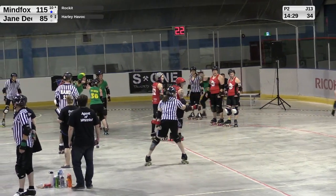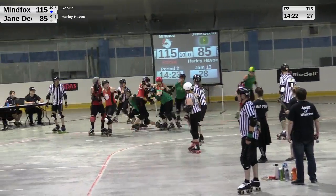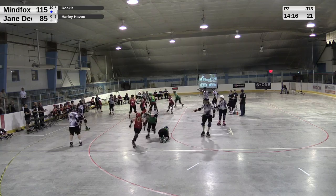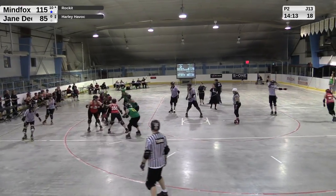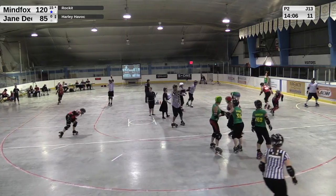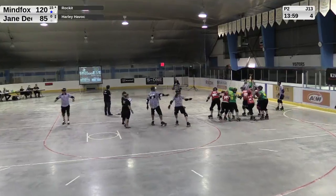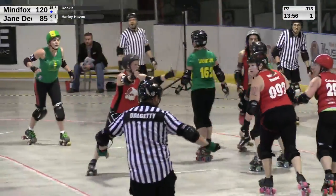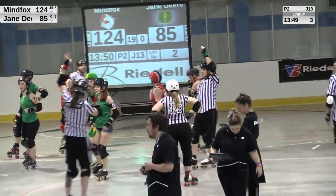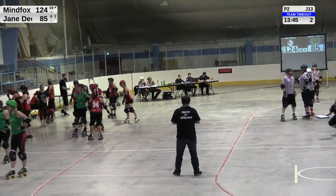Pack set up in turn 3. Some quality offensive holes created by number 52, Domnatia. Pack getting spread out as they head into turn 2. Harley returning to the track with her helmet cover, takes a spill in turn 2, but ultimately back on her feet and back into play. Jane Deere is down 1 blocker in the box. Rocket calling it off as she exits. With a break in the action there, the Jane Deere is sitting with 85. Mindfox 124. We'll be going into jam 14 on the next one.